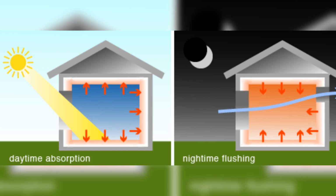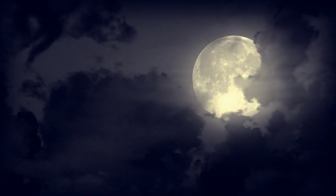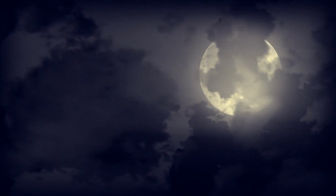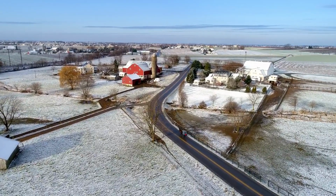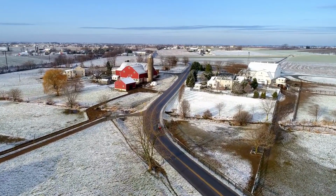These dense materials naturally absorb heat from the sun during the day. When temperatures drop at night, the stored heat is gradually released back into the living space, keeping the home warm. This creates a more stable and comfortable indoor environment, especially in colder months when outside temperatures fluctuate dramatically.